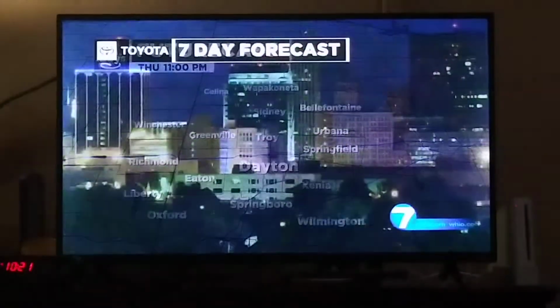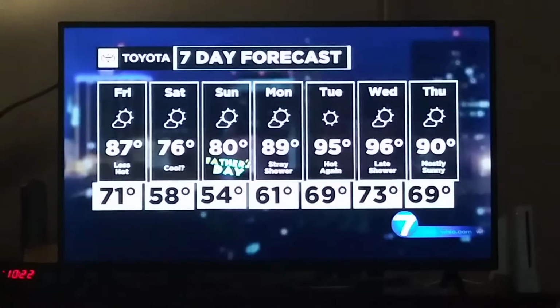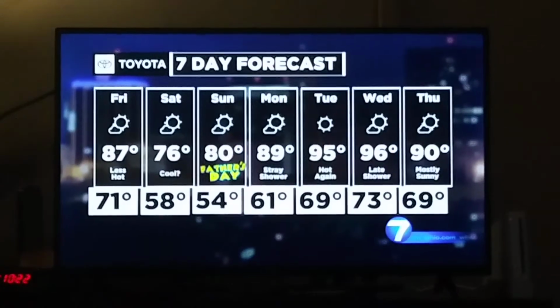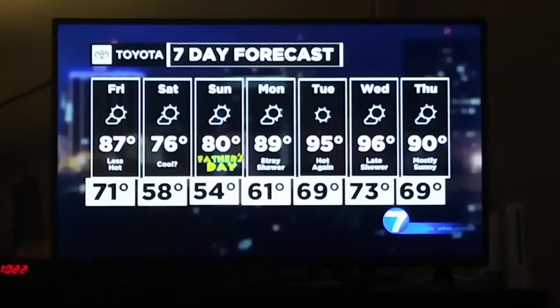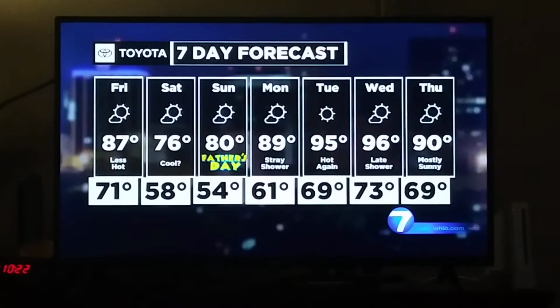Futurecast shows some pretty dry conditions as well through the weekend. A chance of a shower is not possible, say, Monday or even into next week, but the forecast remains dry, and even though we're cool this weekend, we are back to the mid-90s by next week. All right, sir, thank you.